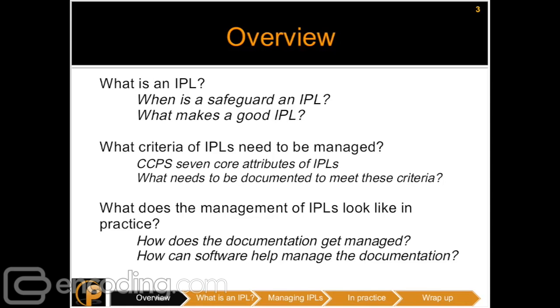That brings us to today, when we're going to be talking about what an IPL is and where it comes from, as well as what actually makes a good independent protection layer. Then we're going to move on to the life cycle of IPLs, looking at what needs to be documented and managed throughout the life cycle from start to finish on these independent protection layers. Finally, we're going to look at some industry practices that are being used today to manage these IPLs all the way through.